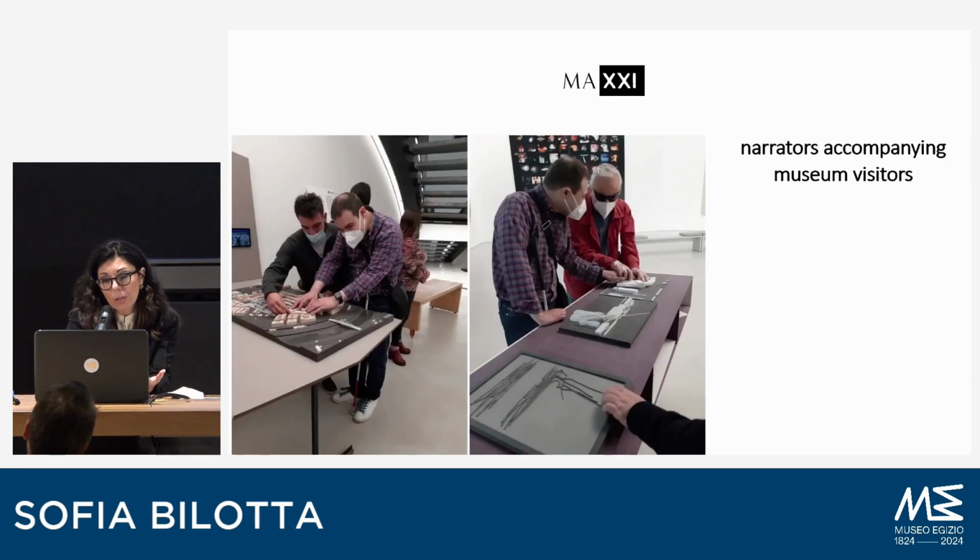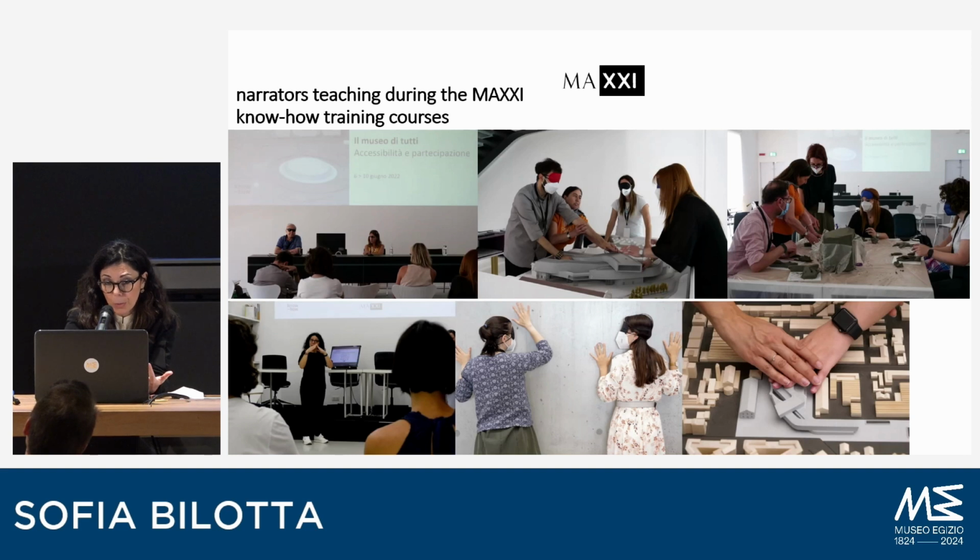And the narrators of MAXXI have become, I would say, museum educators, because they are used to accompanying other disabled people to see the exhibitions, but also other visitors without disabilities. We also asked our narrators to take part in the training courses, MAXXI Know-how, about accessibility. So they have become the teachers during these courses.